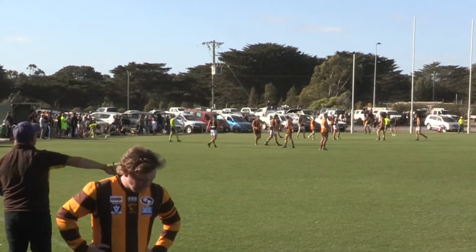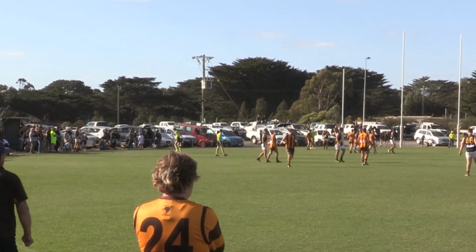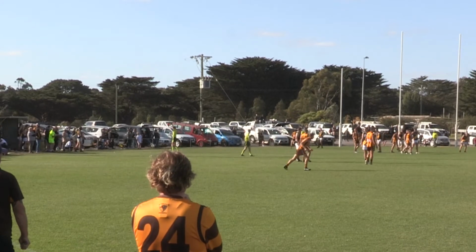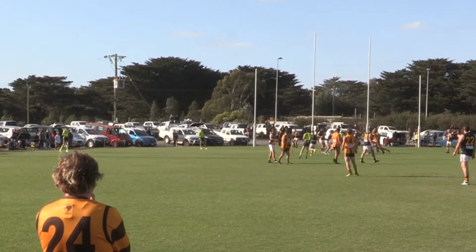There is a bit of difference in size with de Blasio and Gillies there, isn't there? Yeah. You think de Blasio's a big boy? Yeah. Gillies is bigger. And a bit of height difference here, too, with Tom and Violet.